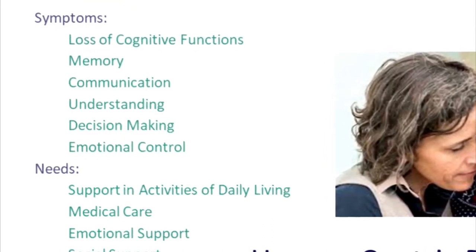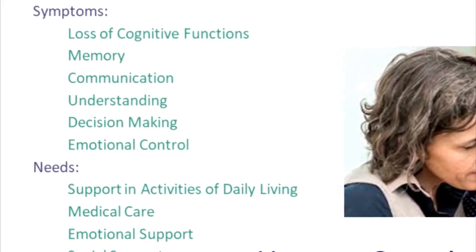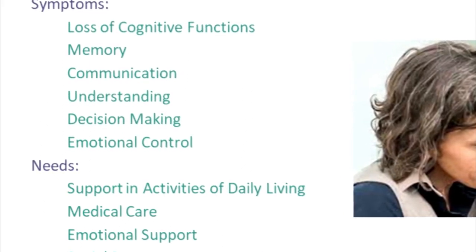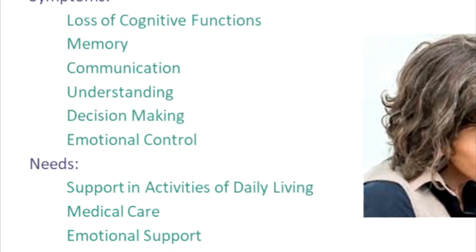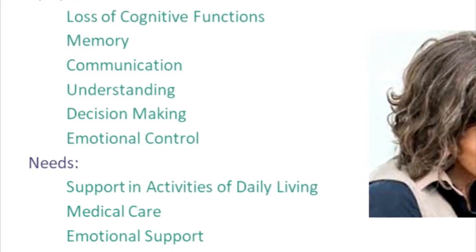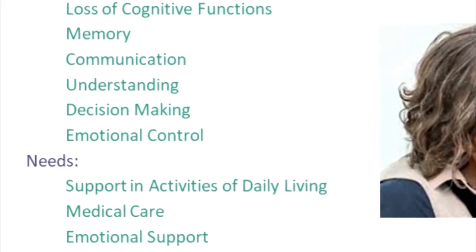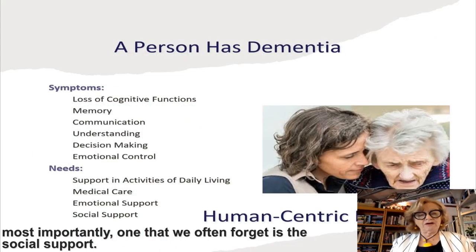Those with dementia have needs in support of their activities of daily living. As the disease progresses, very few of those with dementia can take care of themselves independently at home. They also need medical care and emotional support. And most importantly, one that we often forget is social support.